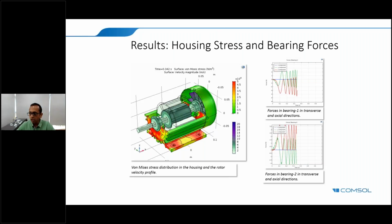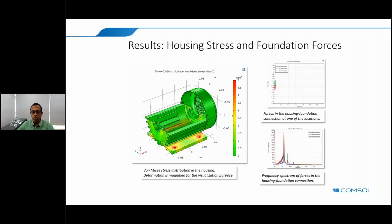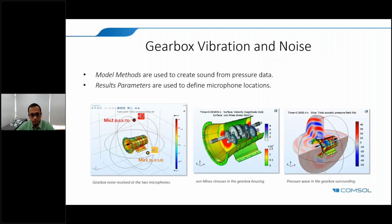Now, mind you, all of these problems become even more important in electric vehicles because you don't have engine noise any longer. So all of these sounds, the NVH problems associated with motors, become important. Capturing them accurately becomes important in an electric motor, electric vehicle scenario.